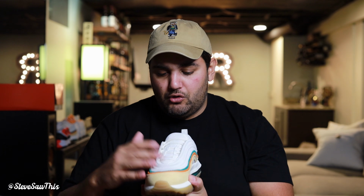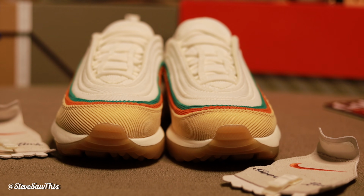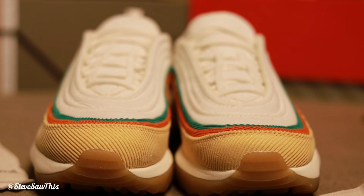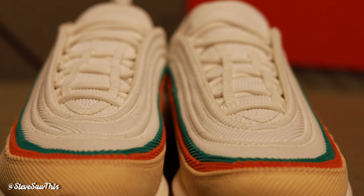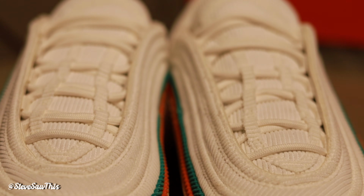And you even get corduroy going up the tongue here. I mean, all the way. You have these nice corduroy loops that hold the laces down. And the laces are a nice medium, like maybe even smaller rope lace. Not super chunky, but doesn't have to be. I like it. It's a very clean look.